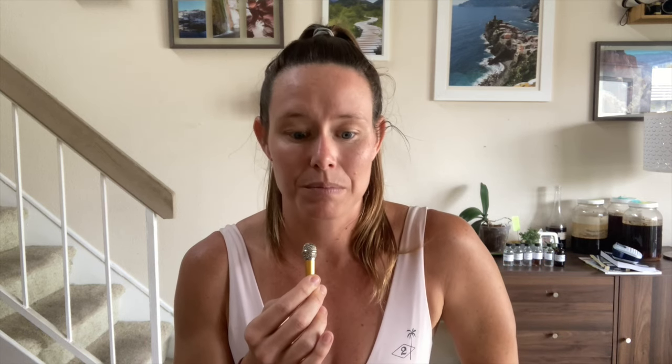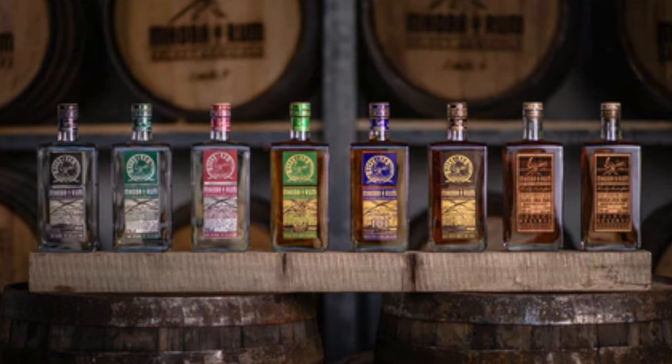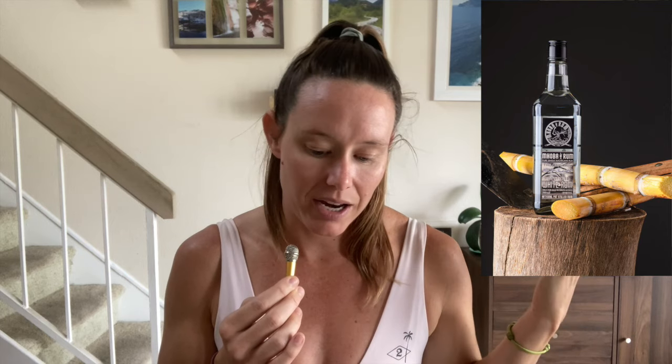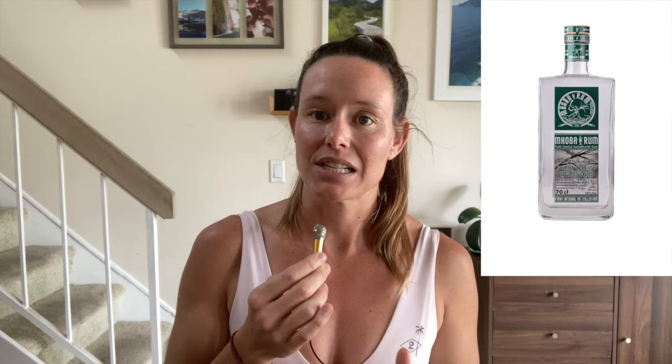So he started producing rum, and what they make at Mhoba is all sugarcane, fresh pressed sugarcane juice rums. I believe there are like 10-ish different expressions. He has a few unaged expressions. There's the pot stilled white, which is a double pot distilled light rum. He has the select release white, which is a blend of specific cuts that he wants to blend together for the specific release.